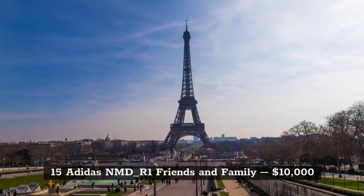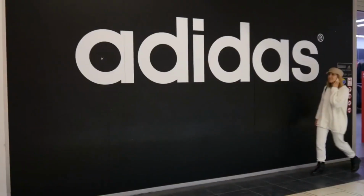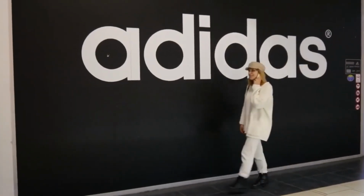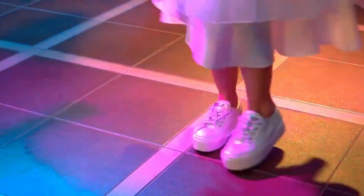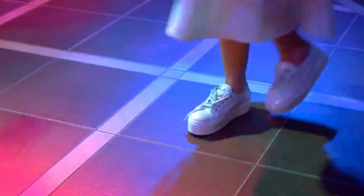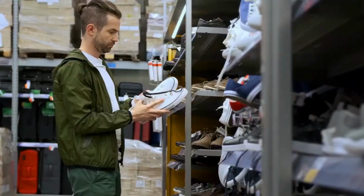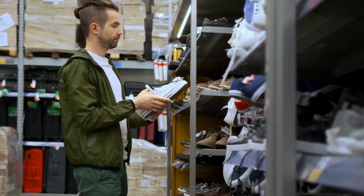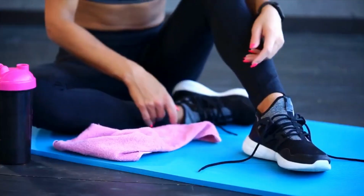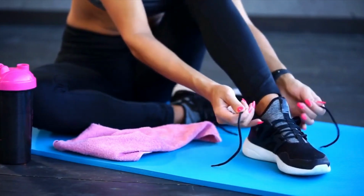15. Adidas NMD_R1 Friends and Family, $10,000. The only pair of Adidas sneakers included in our list of the most expensive sneakers ever made are the NMD_R1 Friends and Family. This style of shoe is only for a certain type of person, but it is a decent looking shoe. Having said that, the NMD has been undeniably successful, selling out colorway after colorway.